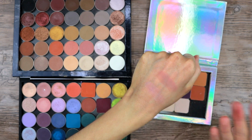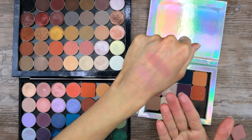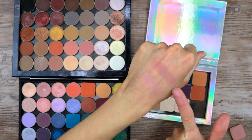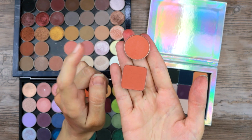Ooh, maybe I prefer the new one. The one that has a bit more darkness to it. I always like shadows when they're a bit more dark. That is a bit more subtle, not as pastel-y. Ooh, I look forward to using this a lot. New Cupcake looks very promising. Yummy.